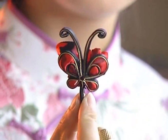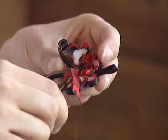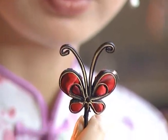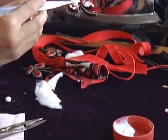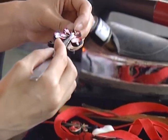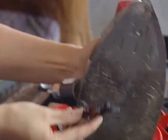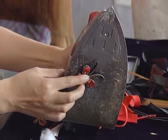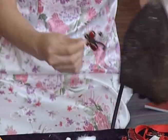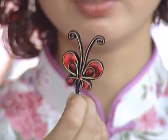Trim away the unwanted cloth. Paste the filling and finally dry the back with the iron. Now a beautiful butterfly button is finished.